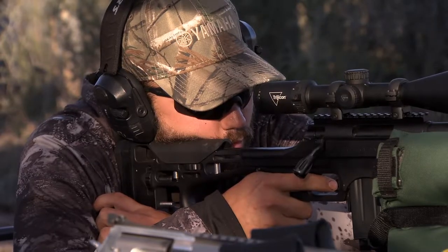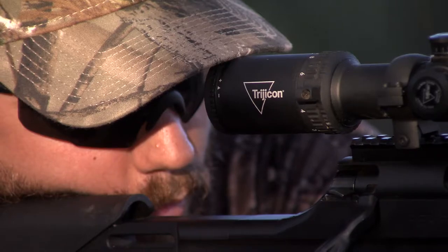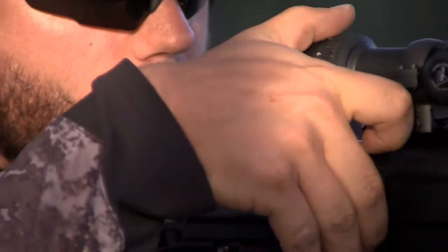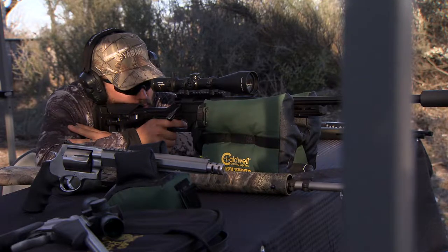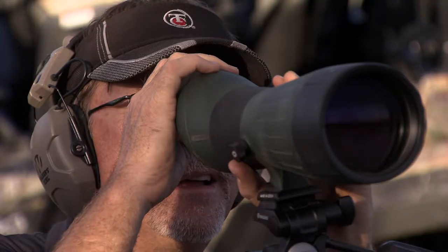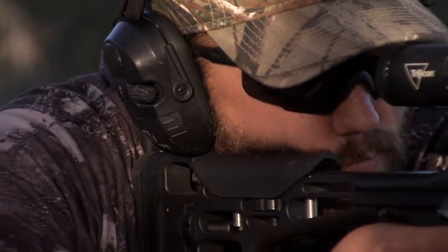High left. Yep. Good shot. Shoot two more right. And then I think you go ahead and take it down. Okay. A little high. That one was about perfect. Yeah. Shoot one more just to see where it hits.